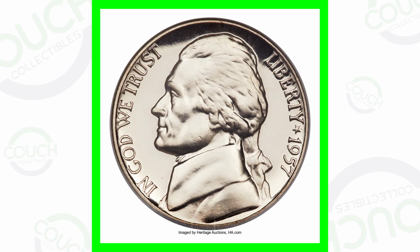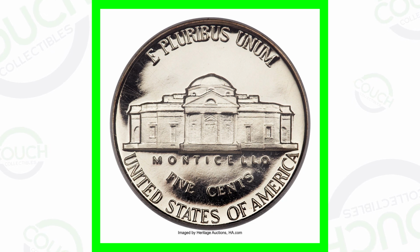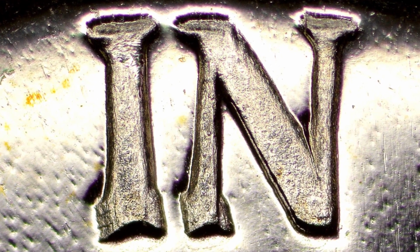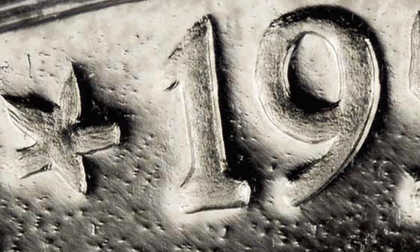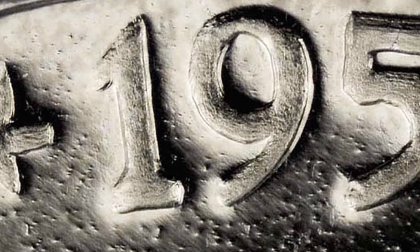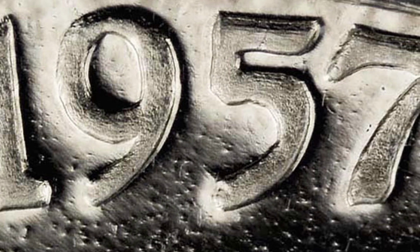Starting off first, like I said, with the 1957 Jefferson nickel. Now, if you do have the proof coin from 1957, the Jefferson nickel, you want to look for not doubling, not tripling, but quadrupling. You want to look for that on the lettering on the obverse, the front of the coin. So we see that doubling on the motto "In God We Trust," as well as the word Liberty, the stars, and the date 1957 itself. So always be on the lookout for that on your 1957 proof nickels.